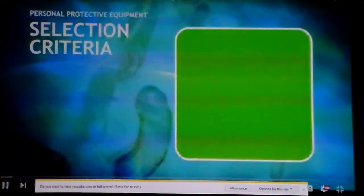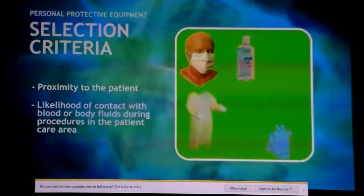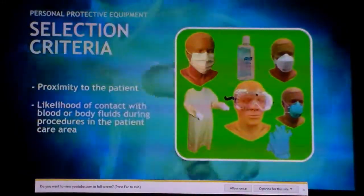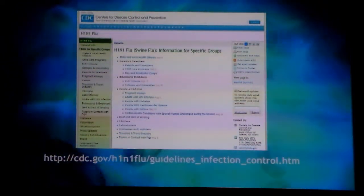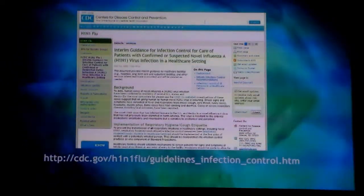Personal protective equipment should be selected based upon the likelihood of contact with blood or body fluids during procedures in the patient care area. This video will demonstrate the proper sequence for donning and doffing personal protective equipment from the Centers for Disease Control.